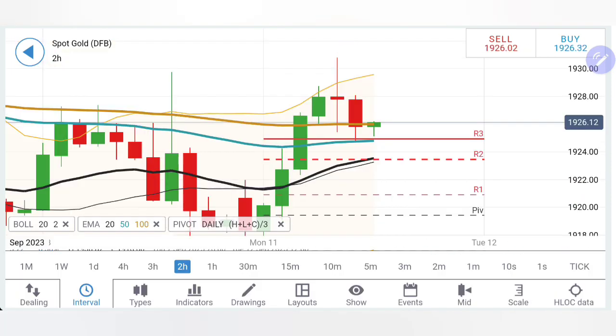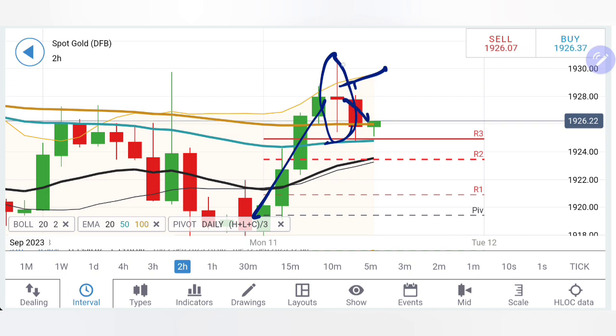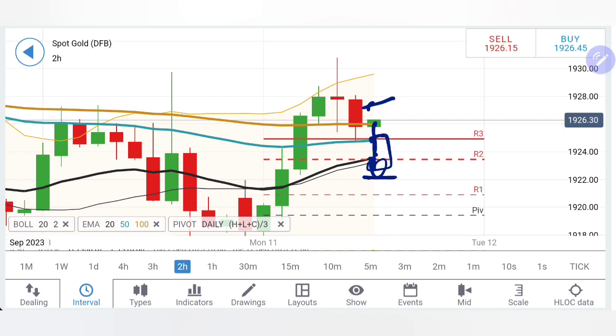Now on the 2-hour charts, remember this is a reversal sign after 4 green candles. Now a breach above 1928-30, that is where you can buy. As long as 1930 is not breached, do not buy gold now. This is something you should notice, and you should take action accordingly. At the same time, if you look at the first red candle, there could be a second red candle which is going to take it towards 1920 levels.